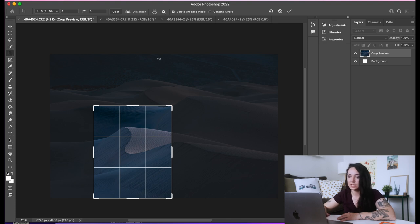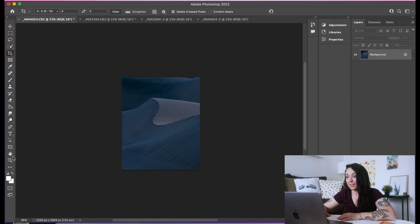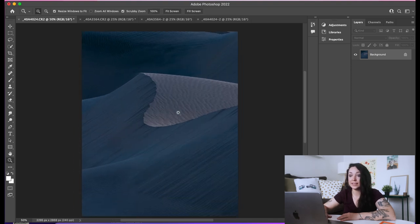You have the road that's right here and then all of this stuff. I just find it doesn't work. So let's just go ahead and crop that. And we now have what I think is a much better image. There's a couple of things I'm going to obviously clean up on here like this.